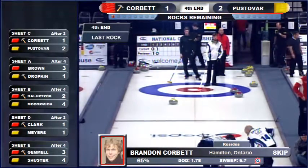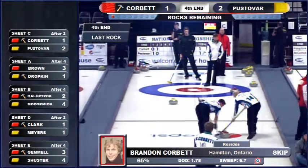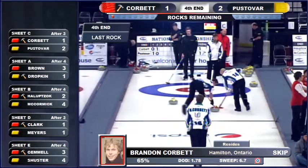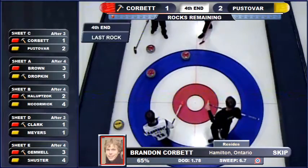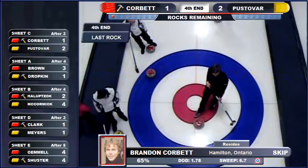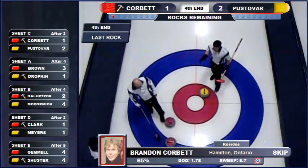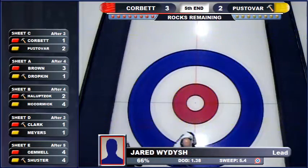Sweepers are taking care of this rock. All right. Out of a half sweep. They've got the hole rings to use for their point. And nice end by the Corbett rink for a score of two. So Corbett now leads 3-2 going into the fifth end.